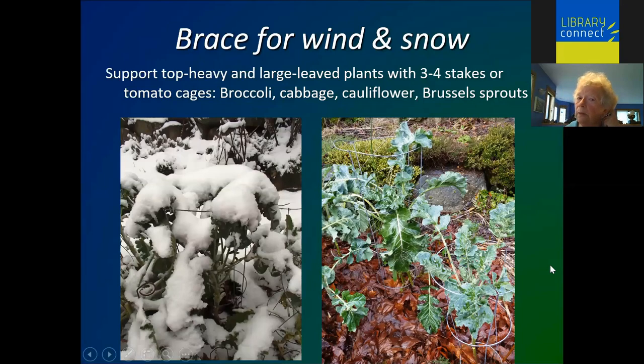And otherwise also brace for wind and snow. Heavy snow breaks plants off just as badly as heavy wind. And this is a great place to use your tomato cages. This is my winter broccoli and winter cauliflower getting ready to go through the winter.